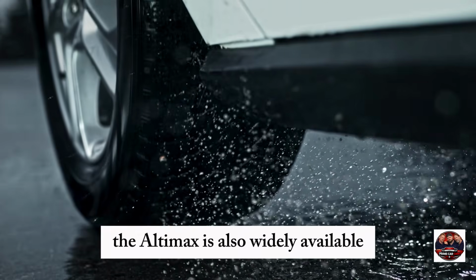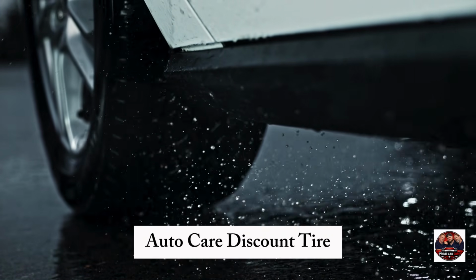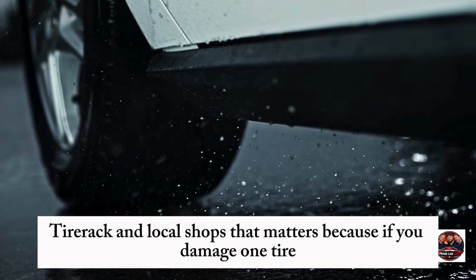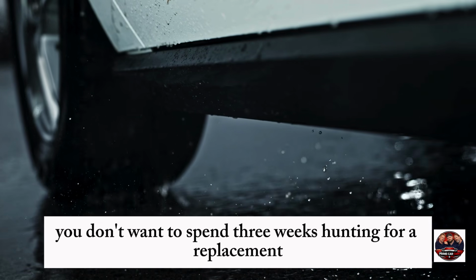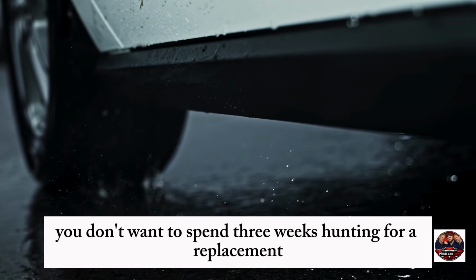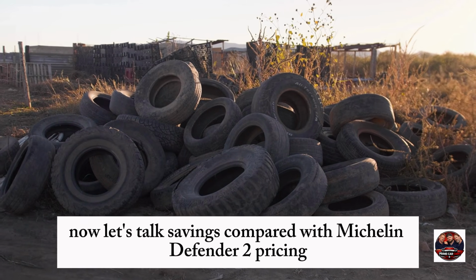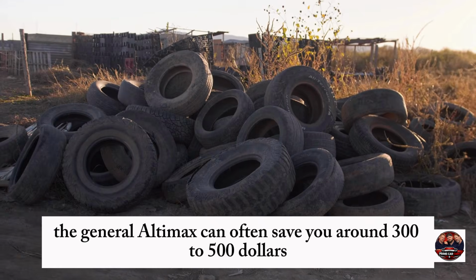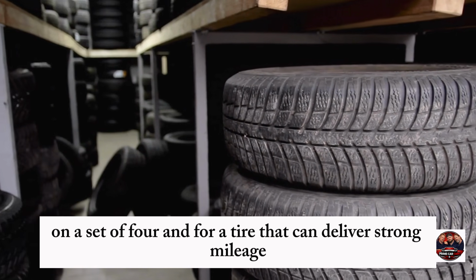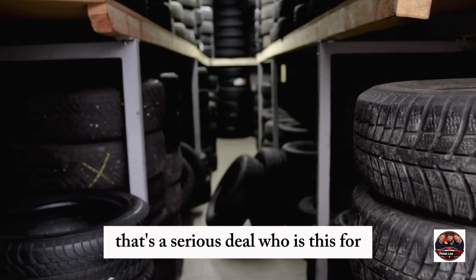The AltiMAX is also widely available. You can find it through Walmart Auto Care, Discount Tire, Tire Rack, and local shops. That matters because if you damage one tire, you don't want to spend 3 weeks hunting for a replacement. Now let's talk savings. Compared with Michelin Defender 2 pricing, the General AltiMAX can often save you around $300 to $500 on a set of 4. And for a tire that can deliver strong mileage, that's a serious deal.